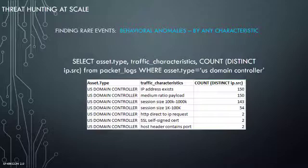Again, IP address exists, 150. That's all your domain controllers. And below here are all the other characteristics that those domain controllers have. Most of them have a medium ratio payload, meaning there's as much transmitted as there is received. It's kind of an even flow. Session sizes are usually in a meg. And then it drops down a little bit. 54 of those have smaller session sizes. Okay, maybe not too bad, but 54, that's quite a few. And then it drops off drastically.